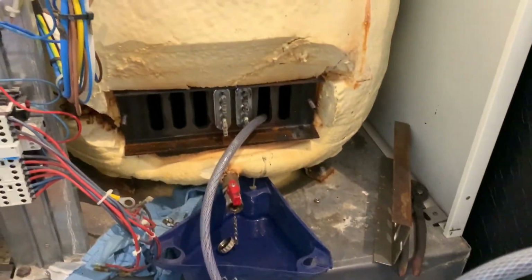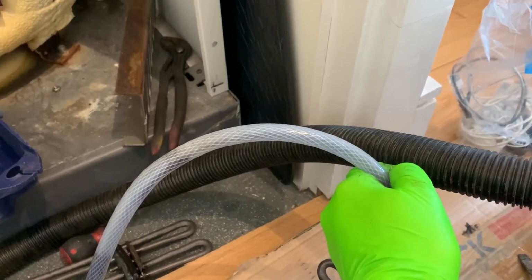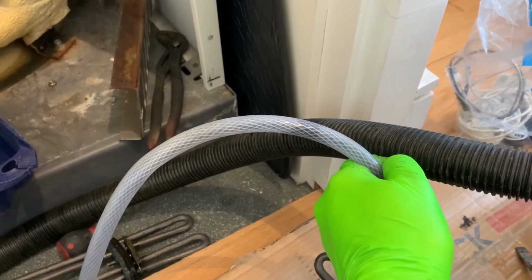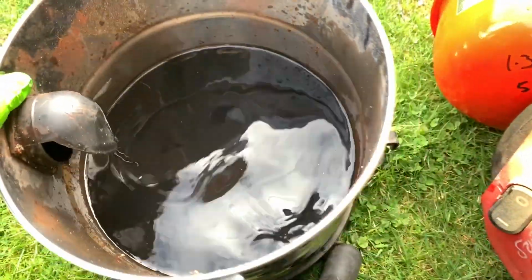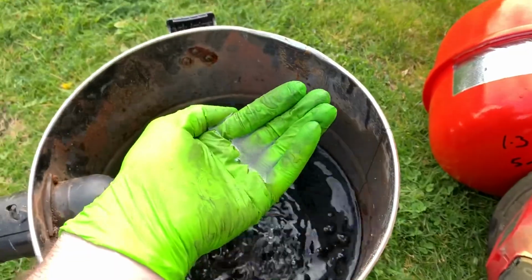I'm going to take the opportunity whilst I can to pull all the sludge out the bottom of this unit using the hoover. And you can see the result, the colour of the water that we've pulled out of this heating system here.